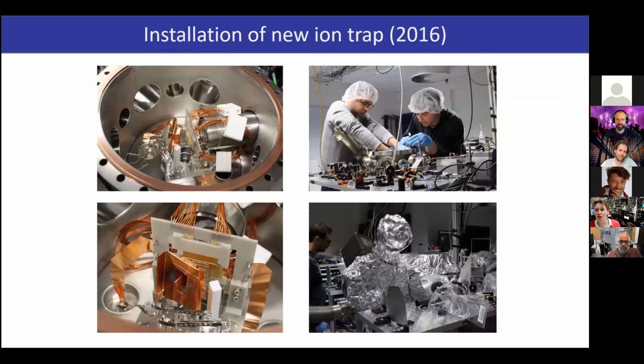This is how it looked when in 2016 we put one of these first ceramic traps into our test vacuum chamber. It's still a very large testing chamber. You see here the protection against the ovens and everything, so that there's no contamination. Then we do a hard bake out for something like 3 weeks to get to 10 to minus 11 millibar.